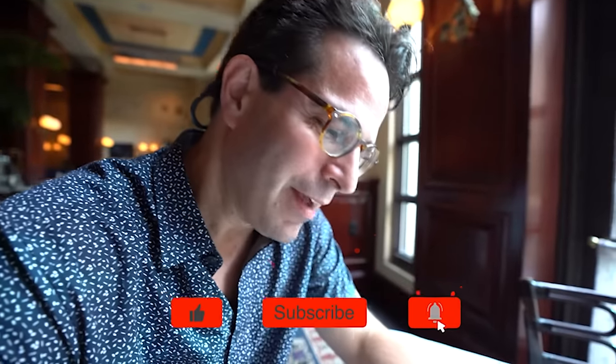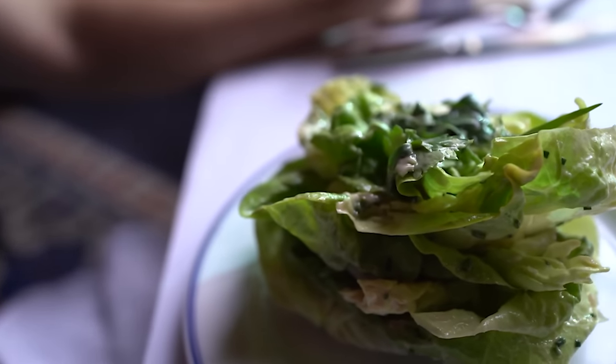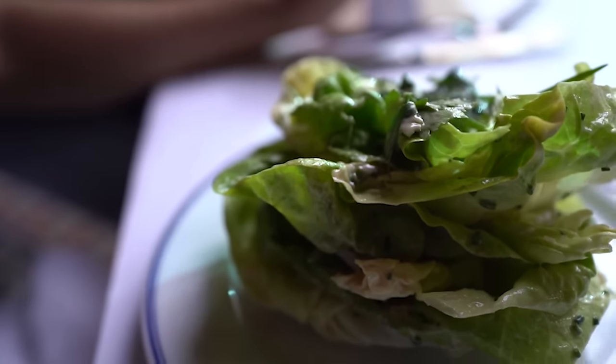So I'm starting off with something very light. After the all-you-can-eat buffet, I just want to make sure I stay light tonight. So I'm having the house salad. It's a bib salad with bib lettuce and a house vinaigrette. It looks really good, looks light. I'm going to dive right in. Really like it. The vinaigrette's really creamy. It's exactly what I'm looking for right now, so definitely thumbs up to this one.